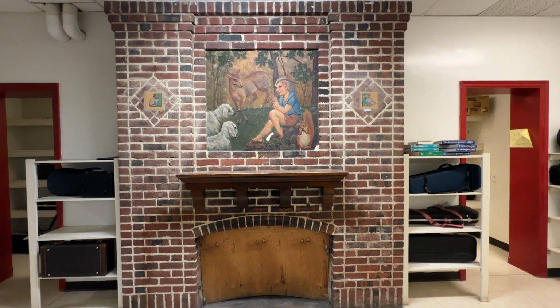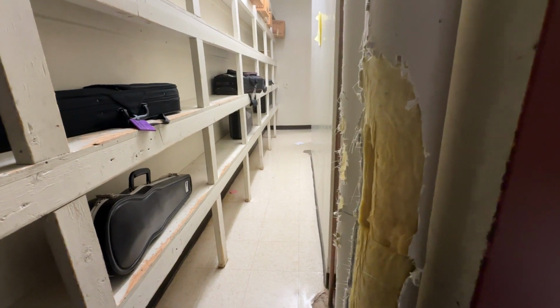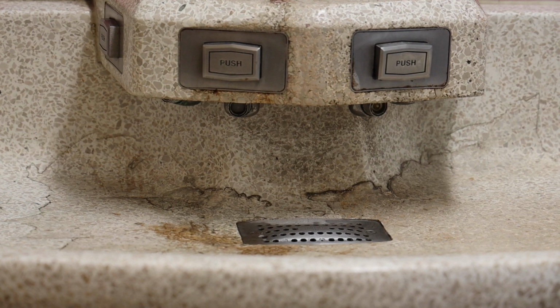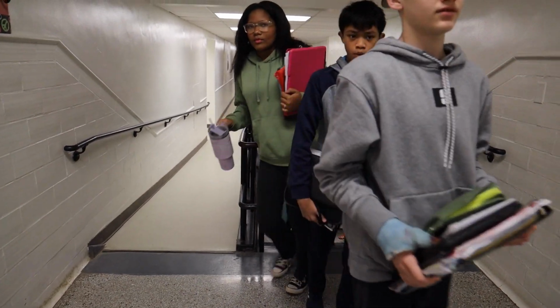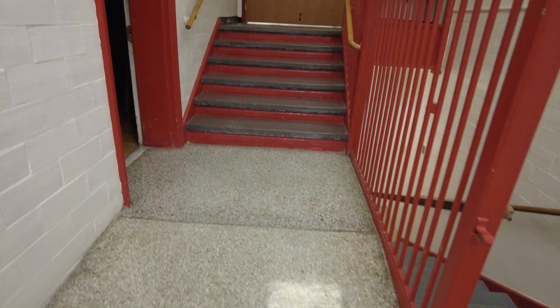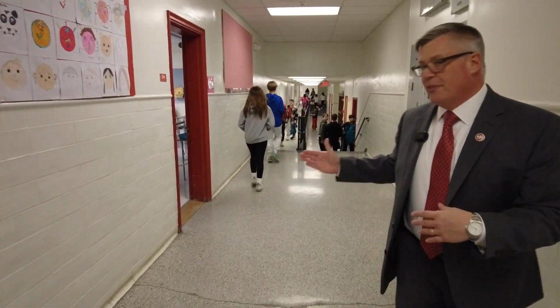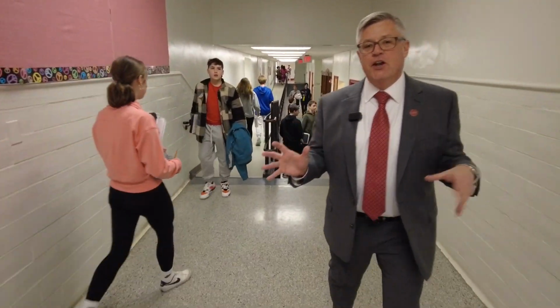It was built in a different time, and the needs in education, the needs of our students, have evolved over time, but the buildings have not. You can see it in the walls, the ceilings that leak, the bathrooms that have sinks that don't work. Just walking down the hall can be difficult because of the different levels here, the lack of wheelchair accessibility. So our students have classes all throughout this corridor, and then we get to this interesting conundrum.